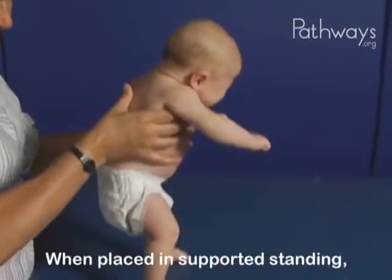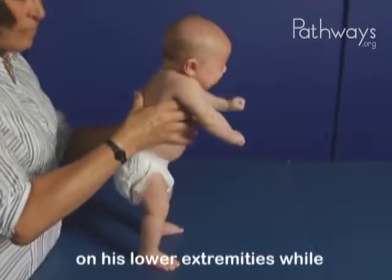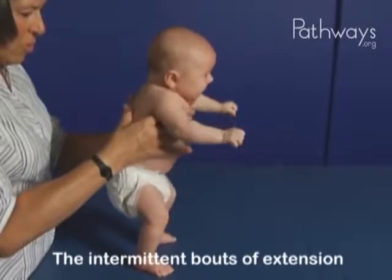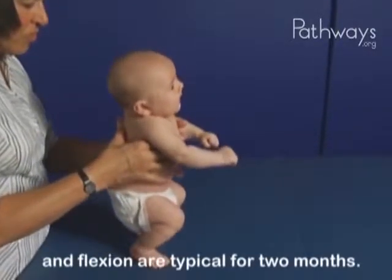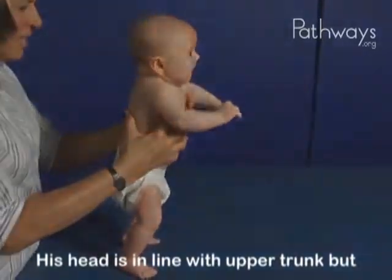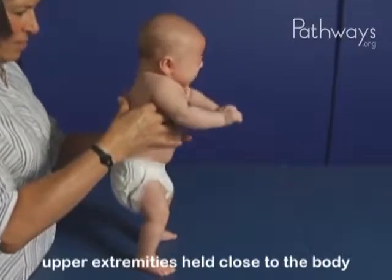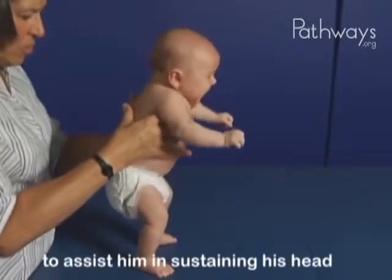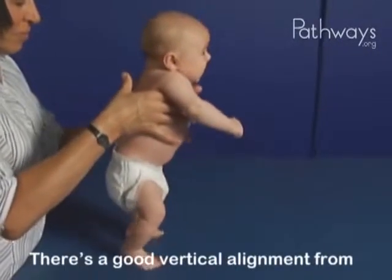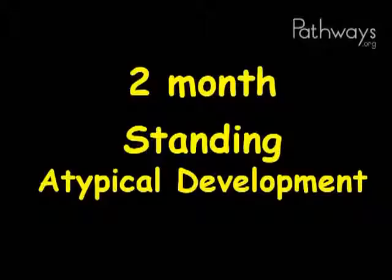When placed in supported standing, we see that Marty is able to sustain weight on his lower extremities while the examiner supports him at the trunk. The intermittent bouts of extension and flexion are typical for 2 months. His head is in line with upper trunk, but he is using shoulder elevation and upper extremities held close to the body to assist him in sustaining his head and trunk posture against gravity. There's a good vertical alignment from head through trunk down to the feet.